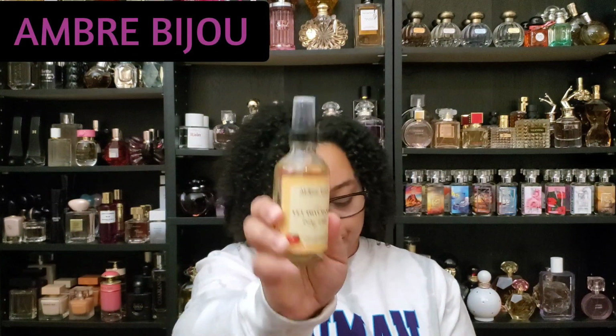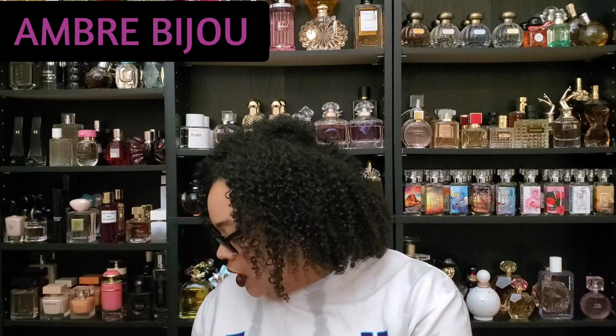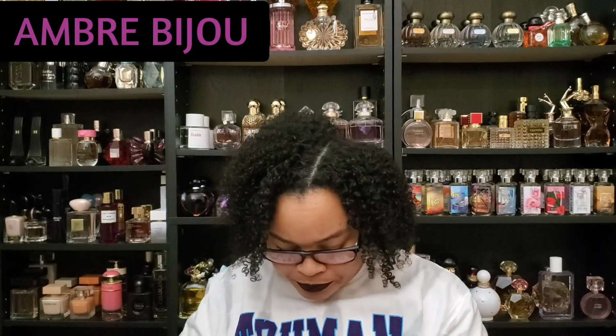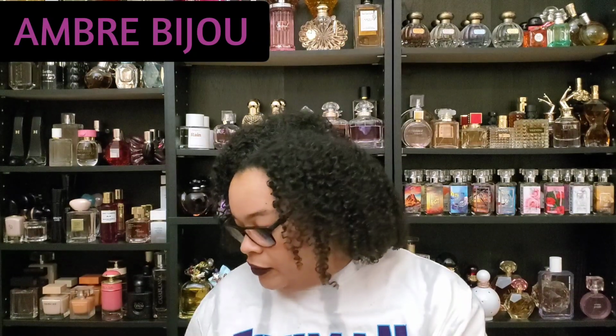I had already had the Elixirs to Let That Mango and Lavender Fairy Dust, so I decided to pick up the Whipped Butterfluffs to both Lavender Fairy Dust and Let That Mango. So what I had was samples of these, loved them, and knew I needed full jars. So I also had Pink Satin Sheets in the Whipped Butterfluff and Very Berry Gelato, which actually in my Whipped Butterfluff used to be called Plum Berry Gelato. So I decided to pick up the Elixirs to both because, again, I just love these fragrances.